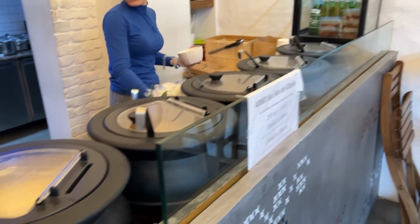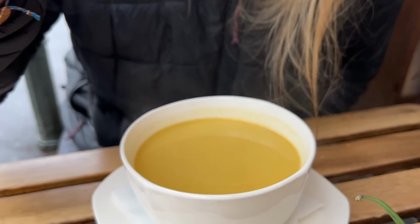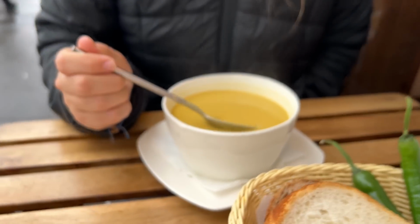And they have all of these bowls out front, and they're cooking some in the back as well. So cool, tons of options. It's good. The portions are also gigantic. It's really good, and it's really hot.